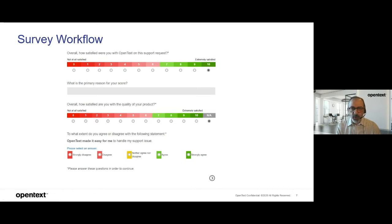So what you will receive, the survey will have 3 primary questions on the first page, and again, I am repeating myself because it is important. You will be familiar with this, but what I wanted to tell you is what we see and what this really means to us. So the initial question will be, how satisfied were you with the OpenText support request? This essentially boils down to a customer satisfaction question, and a lot of this will become clearer as we work through this presentation.